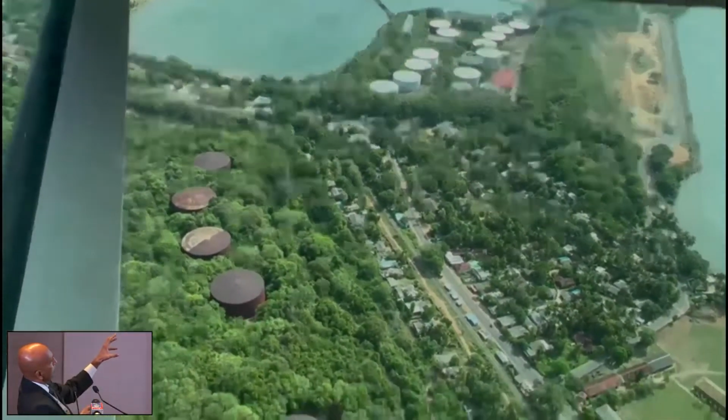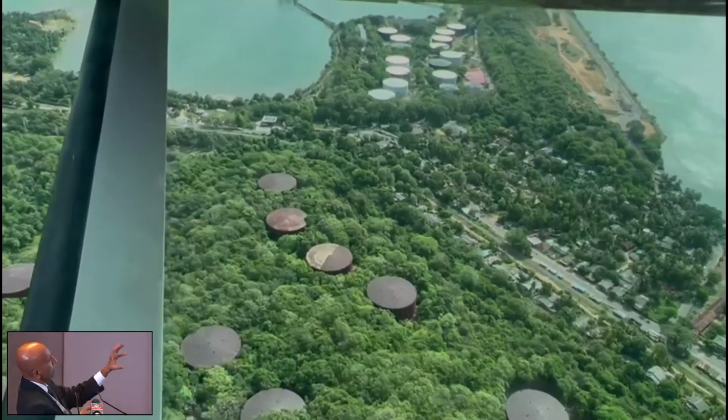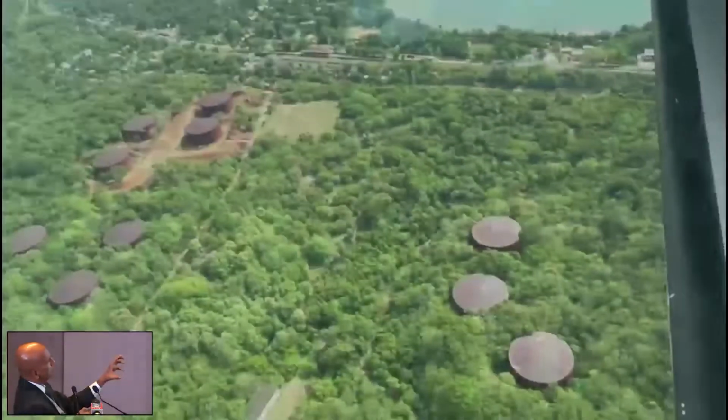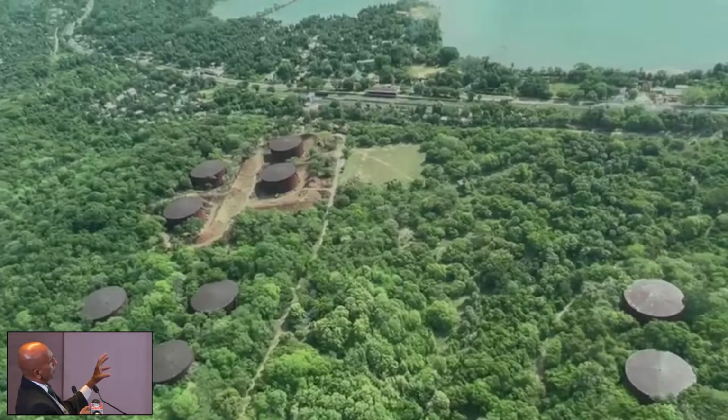I'll talk further on what was required to be done to put these tanks to the most optimum usage. All those formalities stand complete, and now we are completely geared up to start using them.